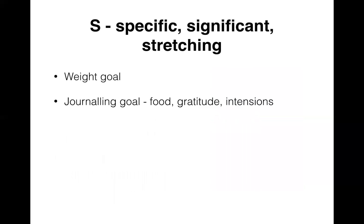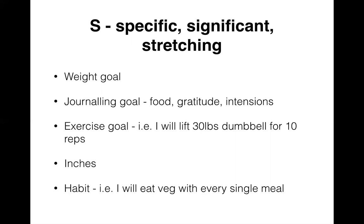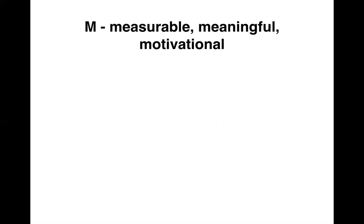It could be a weight goal, could be a journaling goal, and that can be just journaling your food, your gratitude, your intentions every day. So you walk forward with positive intentions that are aligned with what you want. It can be an exercise goal. I will lift 30 pounds for 10 reps over my head or something, right? Like something you've never done before. It could be inches lost. It can be a habit. For example, I will eat vegetables with every single meal.